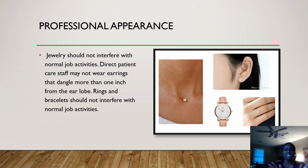Also, rings, very nice subtle rings. Ladies, if you like rings, that's great. If you're married, you want to wear your wedding rings, that's great as well. But when you start putting 2, 3, 4 of them on all your fingers, we may have a problem. So let's just keep it down to 1 ring.